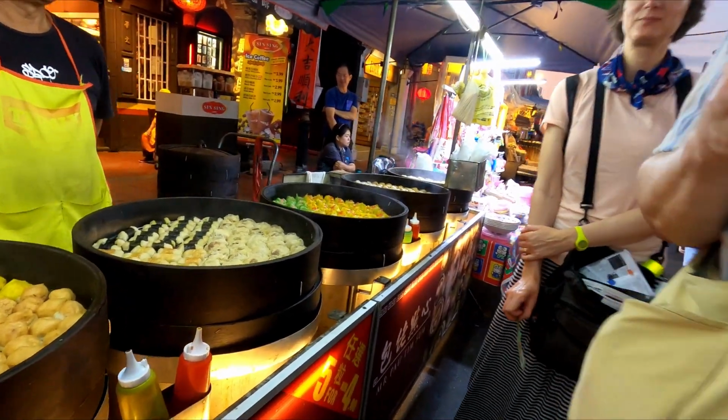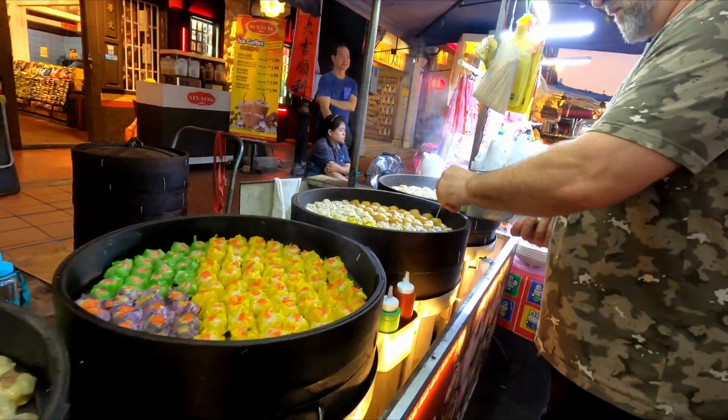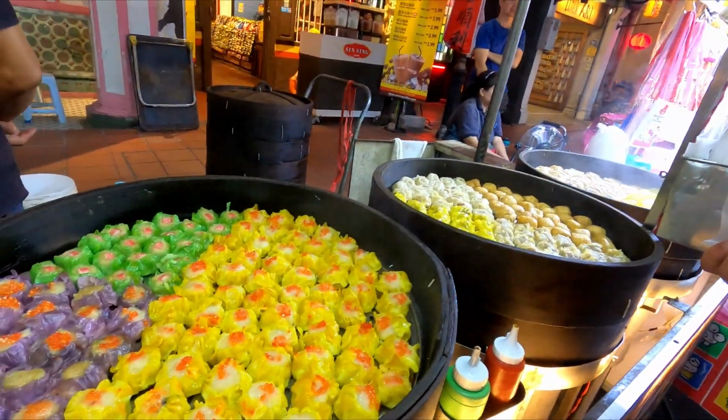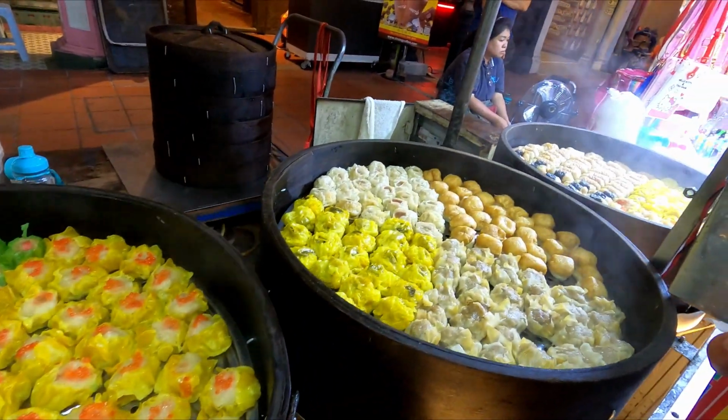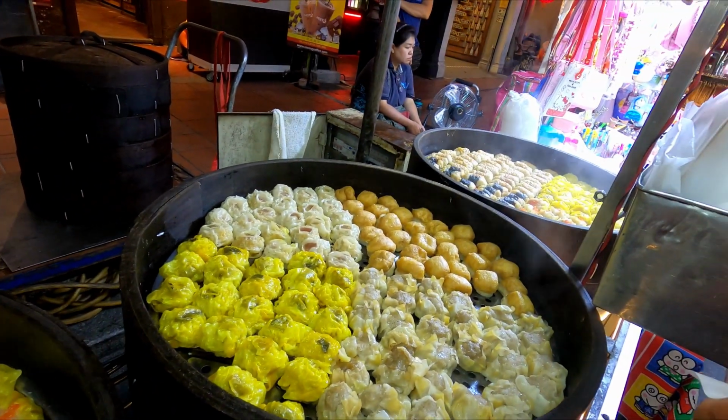We tried the fried quail eggs, which had similarities to a Japanese takoyaki, and the colorful shomai. Both food were very tasty.